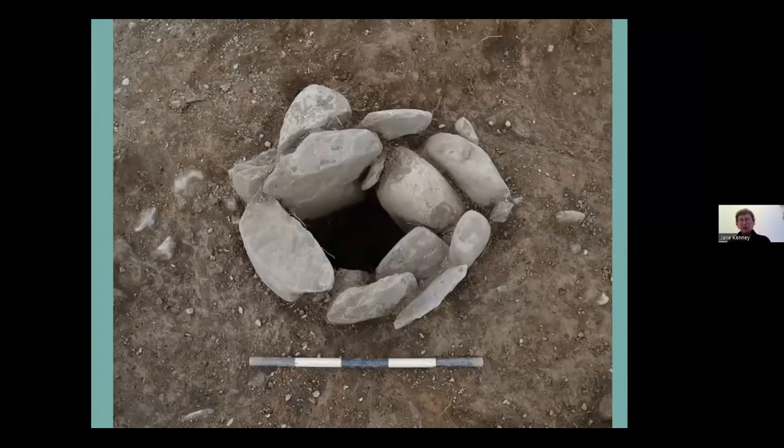Also quite a lot of post holes, not all of which are currently making sense. But this is quite a nice example to show you what post holes are. If you want to put a post in the ground, you would dig a hole of the required depth and rest your post in it, and then you'd pack around the post with stones.